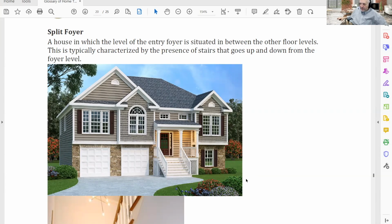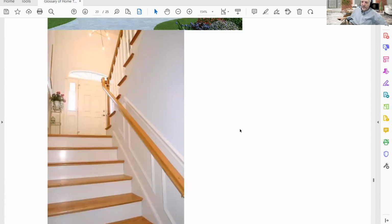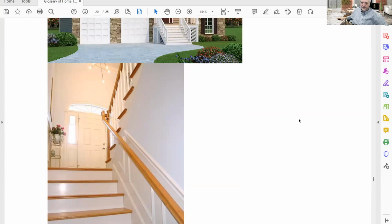The way you can tell a split foyer from the outside is just by looking at the facade of the house. Basically draw a line across here. The downstairs is below, the upstairs is above, but look at the position of the door. The door is literally splitting the difference between the upstairs and the downstairs. So just inside of that door is, of course, going to be the foyer. That foyer is split between the upstairs and the downstairs. So typically when you walk into the house, this is the image that you see. The doorway is split and you have a stairway that goes down and a stairway that goes up.